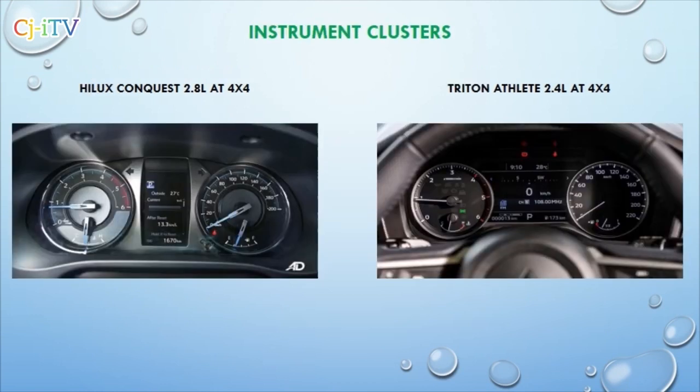So instrument clusters, you have there the twin dialed instrument clusters with multi-function display. Of course, makita natin dyan yung RPM meter, speedometer, and also the total kilometers, yung odometer niya. And of course, makikita din natin yung fuel consumption guys. So it's all the same also with the Triton Athlete.